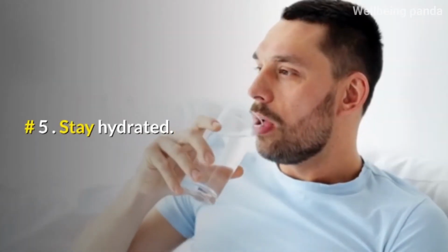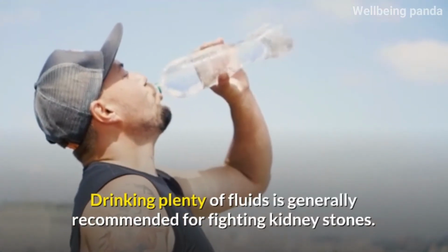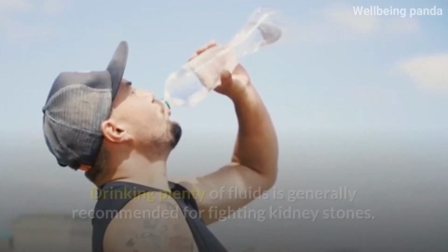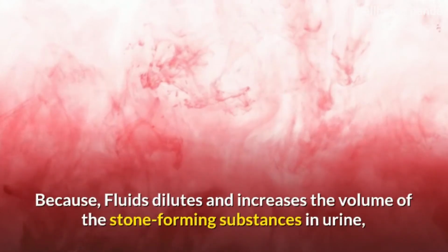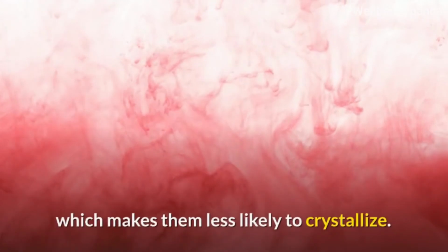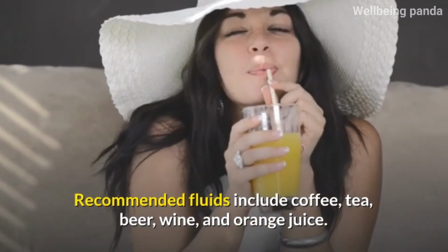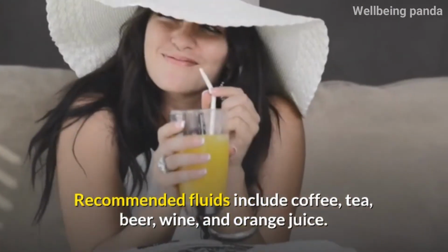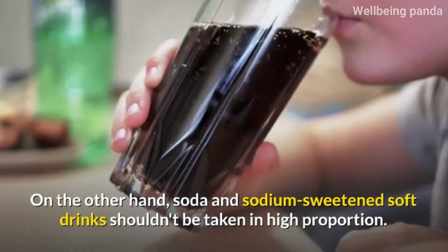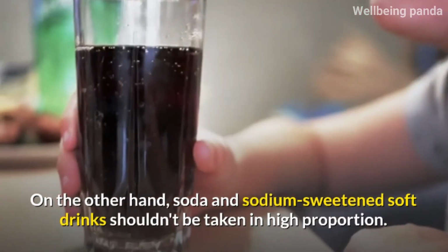Number 5 is rather common. Stay hydrated. Drinking plenty of fluids is generally recommended for fighting kidney stones. Because fluids dilute and increase the volume of the stone-forming substances in urine, which makes them less likely to crystallize. Recommended fluids include coffee, tea, beer, wine, and orange juice. On the other hand, soda and sugar-sweetened soft drinks shouldn't be taken in high proportion.